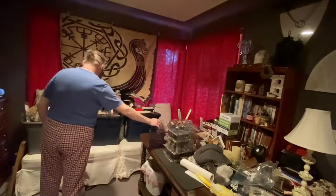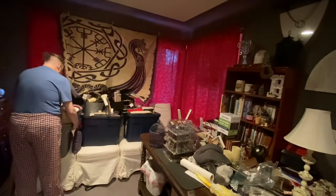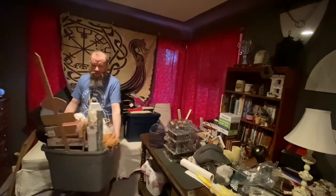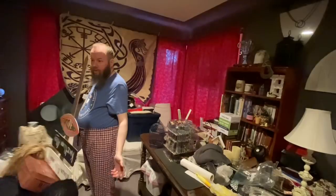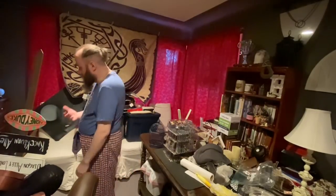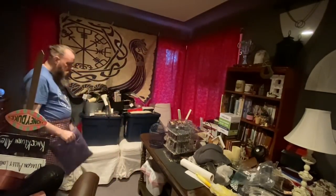But we've kind of set them up to be like a faux couch. So once we get all the Harry Potter stuff off, eventually after it's decorated and everything, we're going to have that as a nice seating area that I can come and sit with him whenever I want to just hang out with him or whatever.